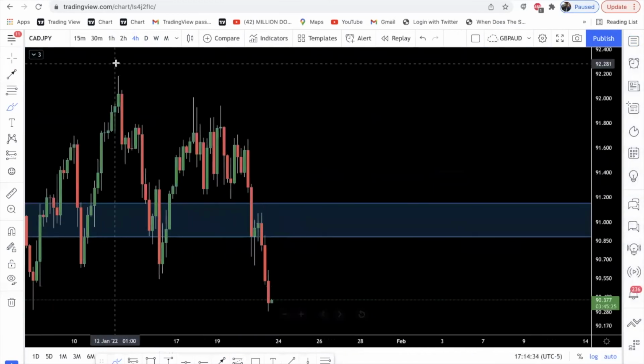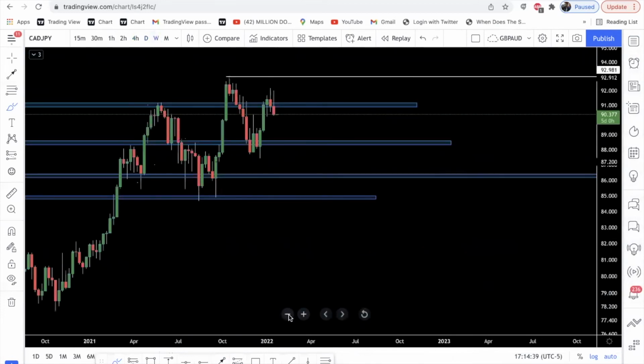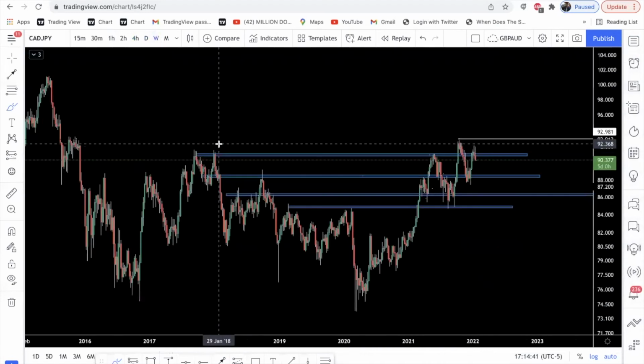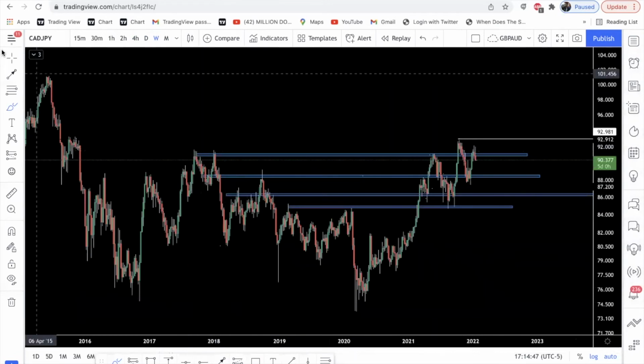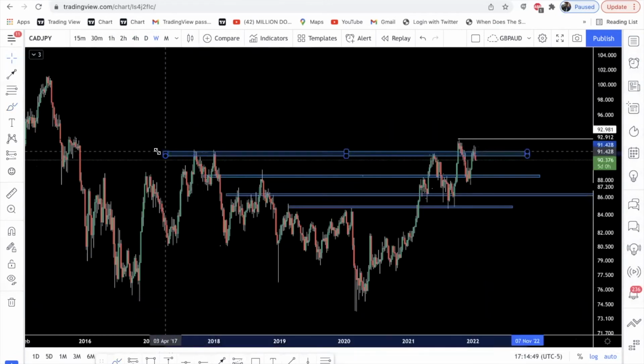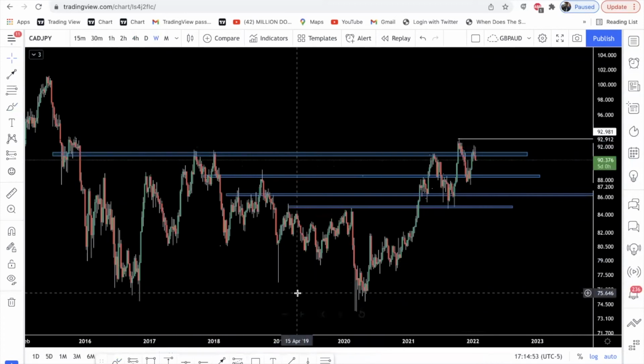CADJPY, it's another JPY pair that's going in line with pretty much the rest of them. If you look at this on the weekly, look to the left, always look left to go right. This is a major level of supply. Price had a major sell-off here in the past. Even if I wanted to zoom this out or take this more into the past, it's still around this major level of supply.